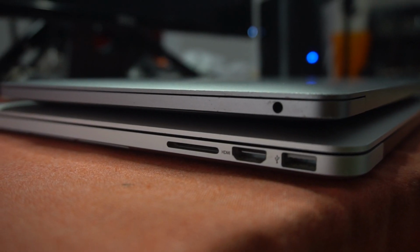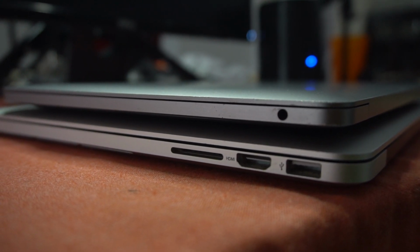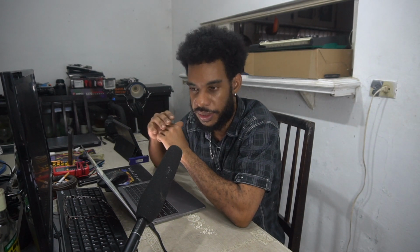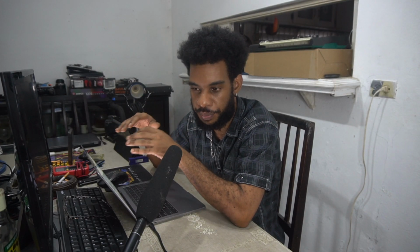The 2015 model had an SD card slot, so you could put in your SD card, you could put in your USB drives or anything at all. You're good, you're gonna roll. So that was another reason why I liked that model. The form factor was also cool. It wasn't thick like the previous models. Well, to be honest, from 2013 they were doing some thinner models, but they didn't have the Force Touch trackpad. So the 2015 model came with the whole Force Touch trackpad kind of thing.